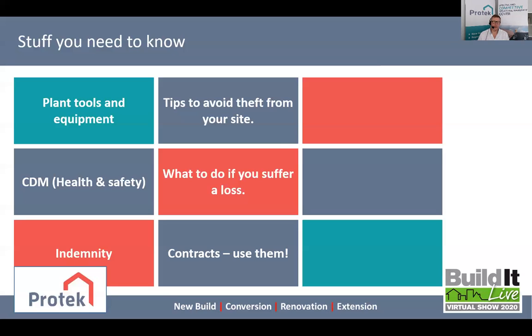Contracts, I mentioned these earlier. Use written contracts. You can get a contract pack from contractstore.com. I think they're about £50. They're really straightforward. I've used them on my projects. It's a template. If you add in the full specification, it's a great way of getting exactly what you expect at exactly the price that's been quoted by that particular contractor. It means then that you can use legal expenses if things go wrong. If you haven't got a contract, don't waste money on legal expenses because you haven't got a contract. It's as simple as that.